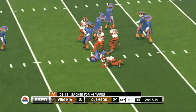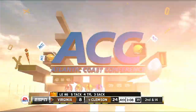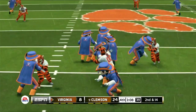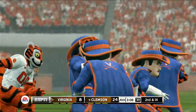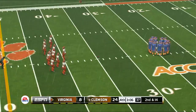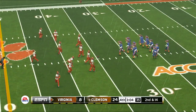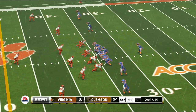And he tackles him hard at the 35-yard line. That was a loss of 3 yards. That makes it second and 14. Looking to dig themselves out of a little hole here after the sack. It's second and 14. Less than 3 minutes in the game.